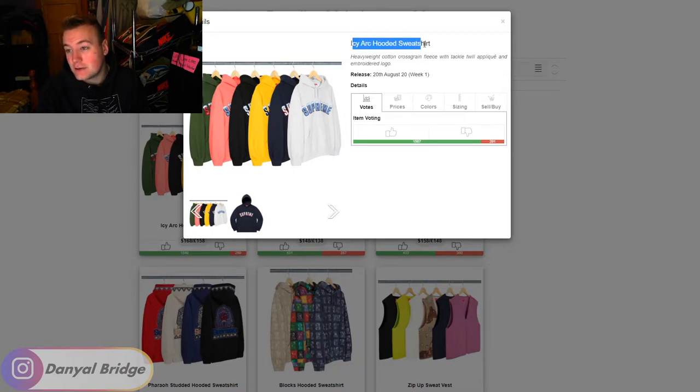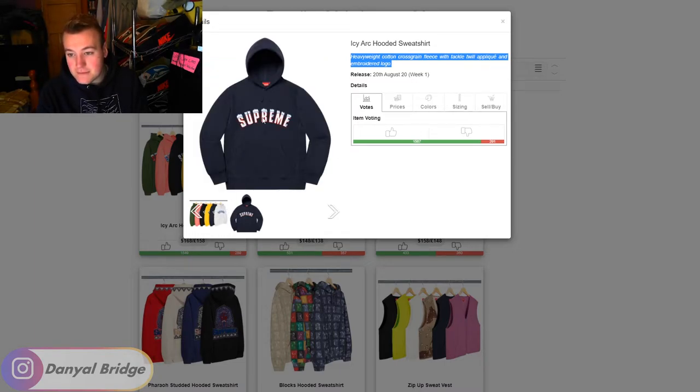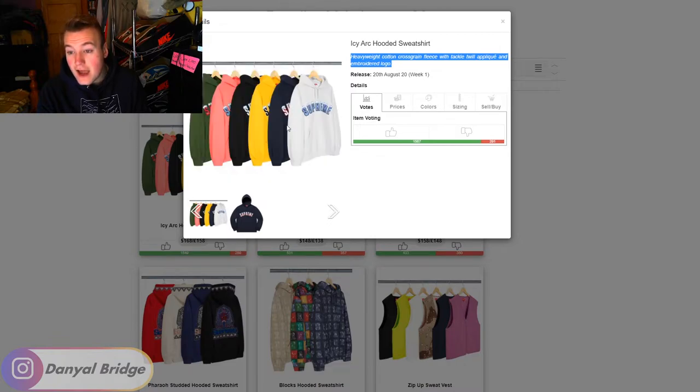Heavy cotton cross grain fleece with tackle twill applique embroidered logo there. So it's got some nice embroidery on it. There it is there, embroidered Supreme logo with all this frost on all the individual letters there. It comes in gray, navy, yellow, black, pink, and green.